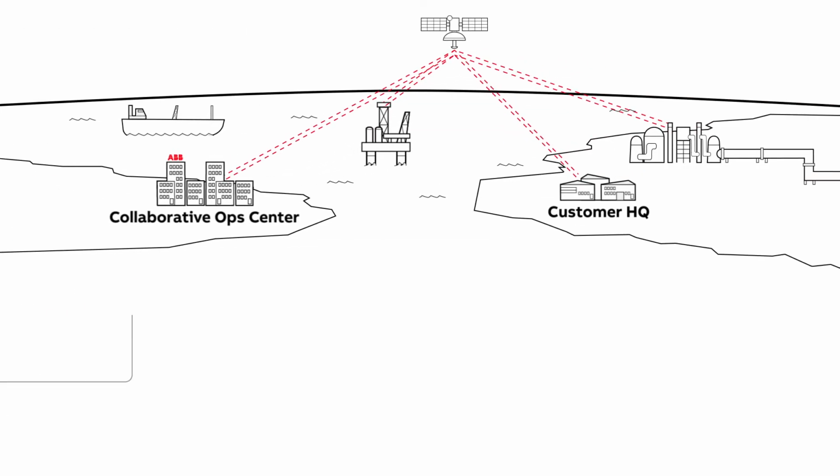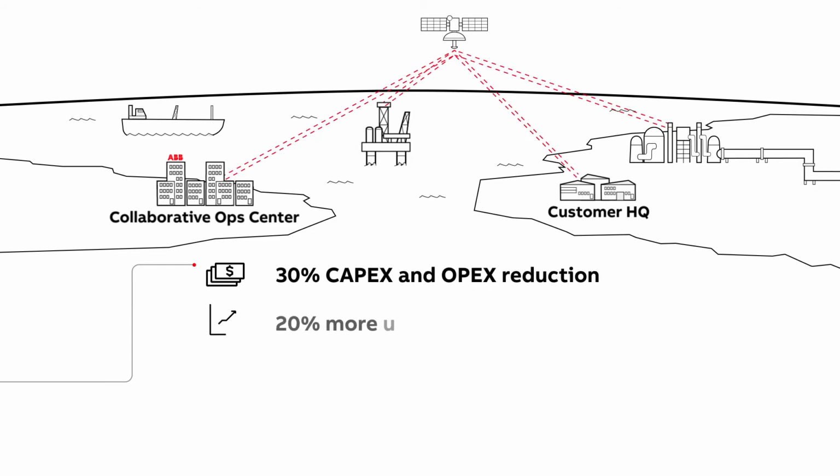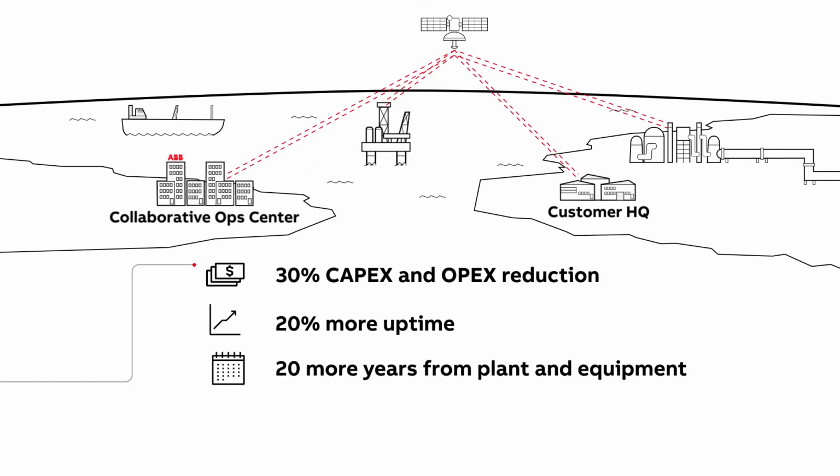ABB's customizable collaborative operations approach helps maximize performance while ensuring secure operations so customers can concentrate on their core business.